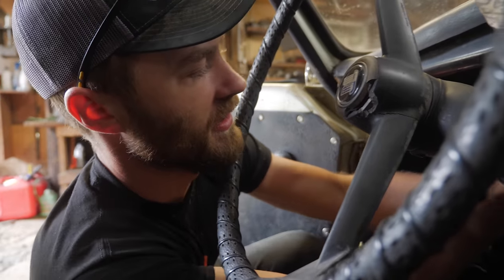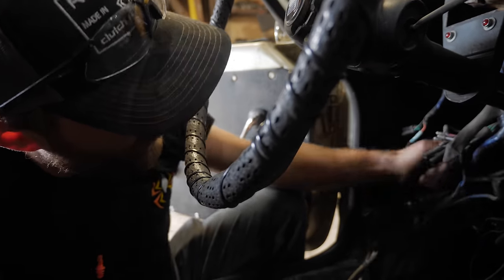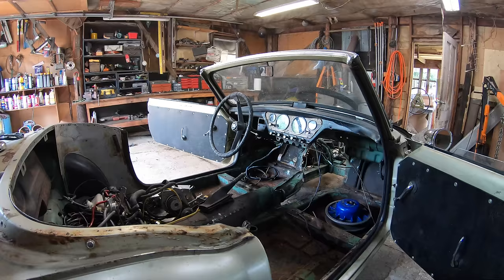Removing the wiring harness because I'm not gonna use any of it. Well, it was under here. I found the high beam switch. Kick it with your foot to turn the high beams on.